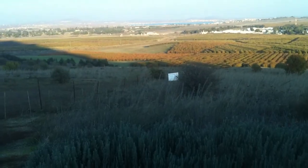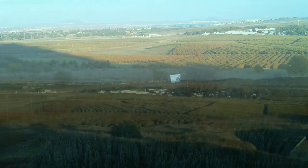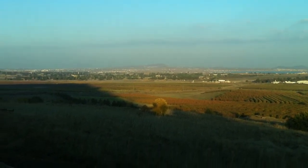We wrap the day up with a view into Syria through a valley that looks peaceful, but certainly isn't. There are thousands of troops on both sides and many tanks.